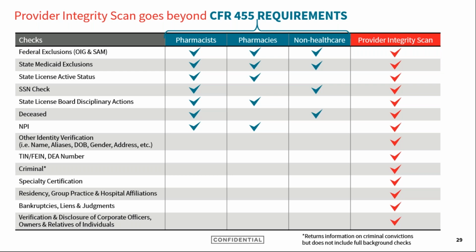Such items as criminal activity and specialty certification, and whether they have a valid tax ID number, can provide alerts to your compliance team that something is suspicious about those providers. While you may not be at immediate risk for 455, you may be exposing yourself to future 455 issues and other bad behavior you'd just rather not have as part of your business.